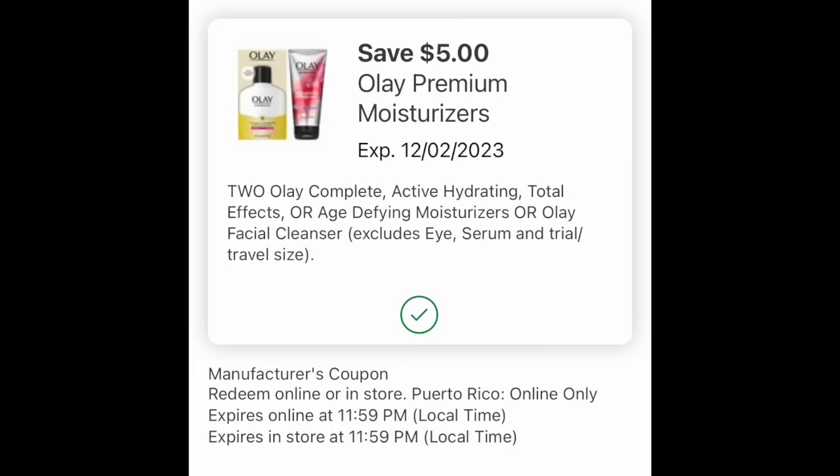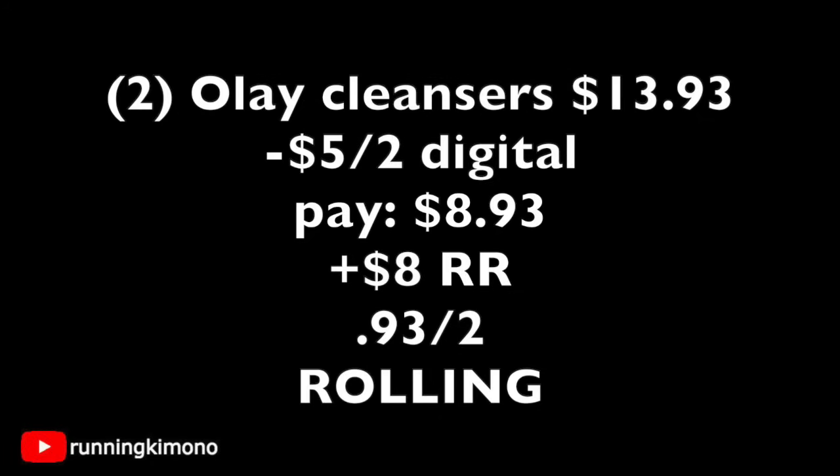We currently have this digital coupon, which is very valuable. It's a $5 off of 2. So for this first transaction, I'm like, these are going to make great stocking stuffers. I grabbed 2 of these cleansers for $13.93. The digital came off. I paid $8.93 out of pocket. Got back my $8 register reward. It's like 93 cents for the 2.